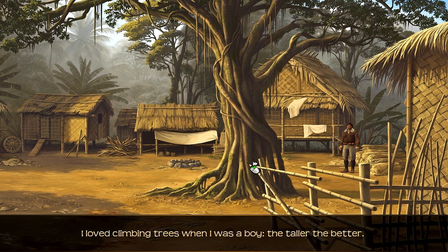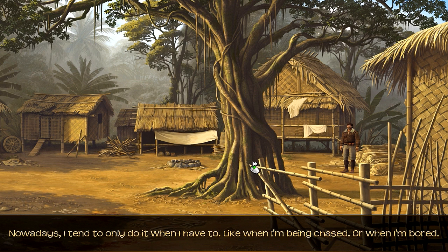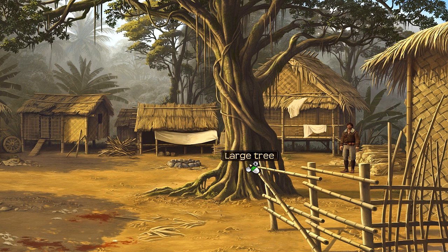I loved climbing trees when I was a boy. The taller, the better. Nowadays, I tend to only do it when I have to. Like when I'm being chased, or when I'm bored. Okay, I think there's enough stuff on this screen. Once I go over here, I have a feeling there's more stuff.